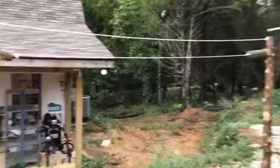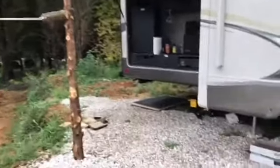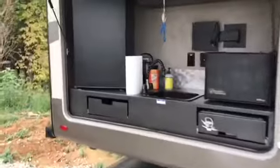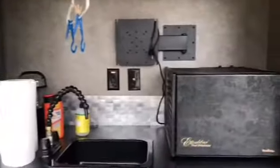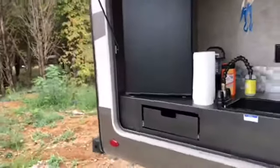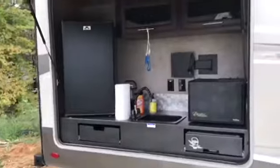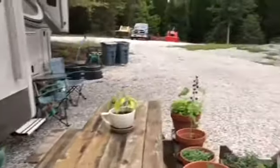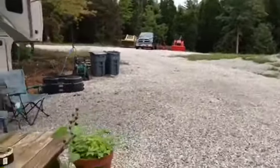So I have some herbs going on. He made me a makeshift clothesline here for temporary purposes, and it has an outdoor kitchen which had a TV, but I needed to put my dehydrator here, so he put the TV away. It has a fridge, a grill, a sink, storage, upper cabinets. It's a great little area to have outdoors. And we'll walk back around here.